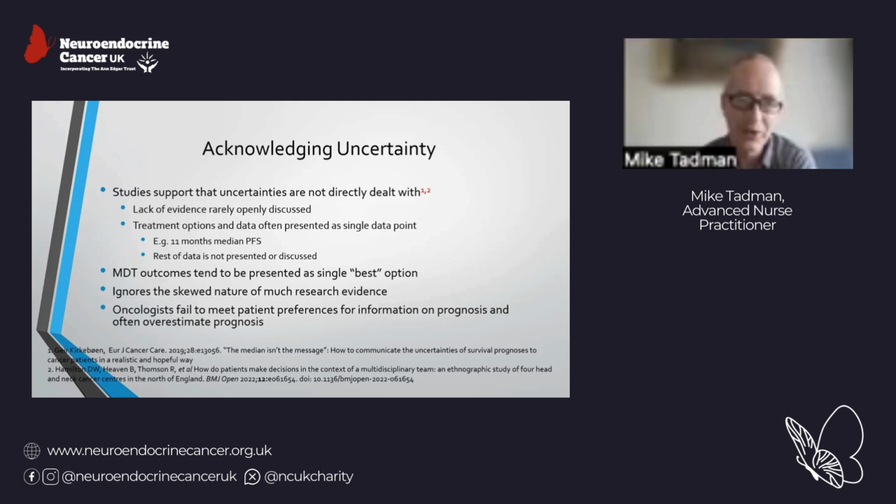In a later step, I'm going to show why I think that's a really unhelpful statistic given as a single figure. There's a lot of data within it that doesn't get discussed. As mentioned already, MDT outcomes are often presented as a single best option. And again, in a couple of slides on, I'm going to talk about the skewed nature of research evidence. So when you look at survival curves, there's a lot more information that could be shared much more helpfully than just giving this one figure.